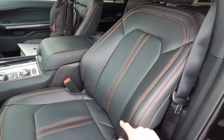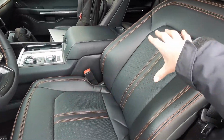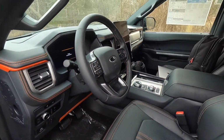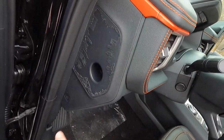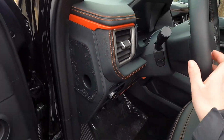Obviously you get a heated steering wheel as well, but you can see that tangerine accent colored stitching going throughout not only the driver's seat, not only the passenger seat, but throughout the entire interior. Here's a cool little Easter egg. This looks like Detroit, pretty cool. Again, you get some more of that tangerine accent trim in here, tangerine accent colored stitching.